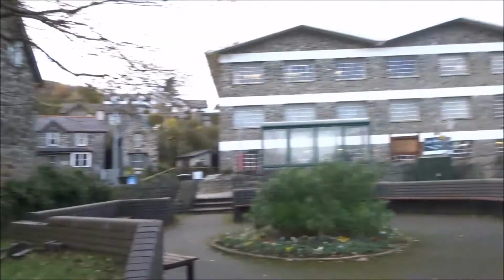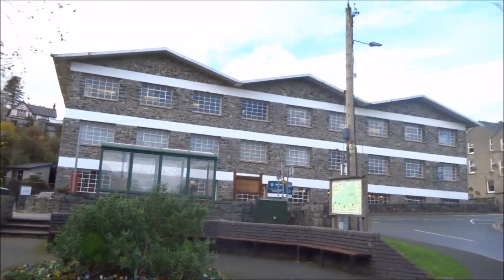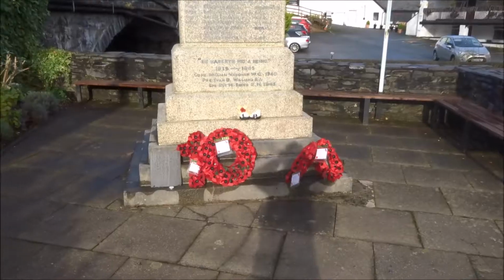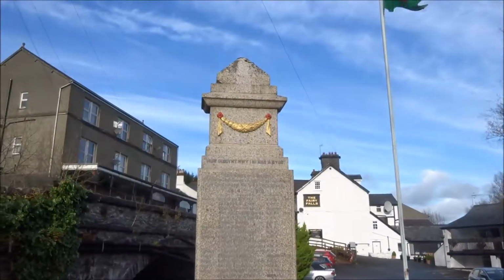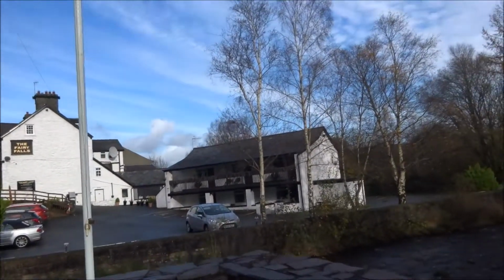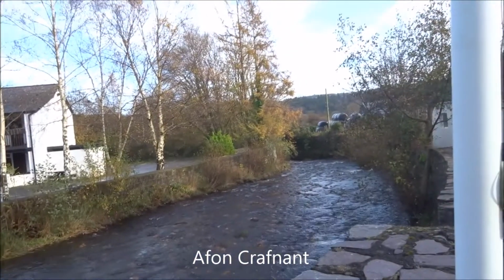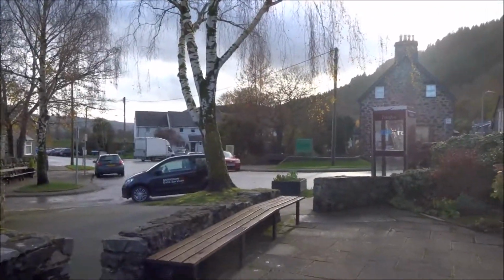And they're the Trefriw woollen mills. It's off season here, so it's all rather a bit drab, but the sun's supposed to come out a bit later. There's the village war memorial with the wreaths, because we recently had Remembrance Day, and there's the local river that joins, well, less than half a mile, it'll join the Conwy, Afon Conwy.